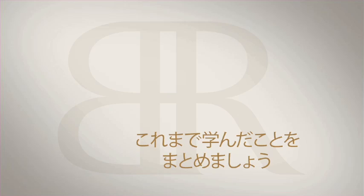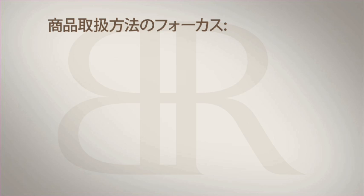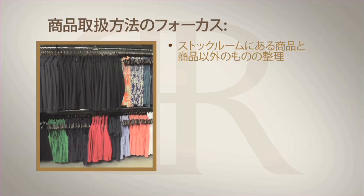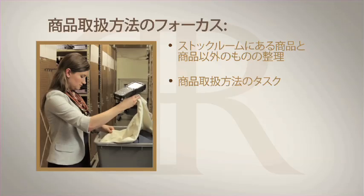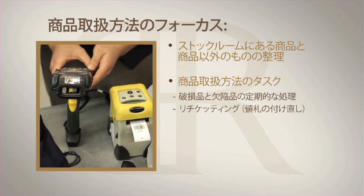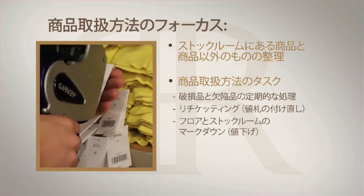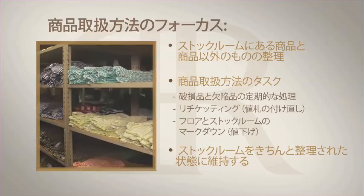Let's pause for a moment and recap what we've learned so far. The merchandise handling focuses are: stockroom organization for both merchandise and non-merchandise items. Merchandise handling tasks including completing damages and defectives regularly, the importance of reticketing, markdowns on the sales floor and in the stockroom, keeping the stockroom neat, clean, and organized.